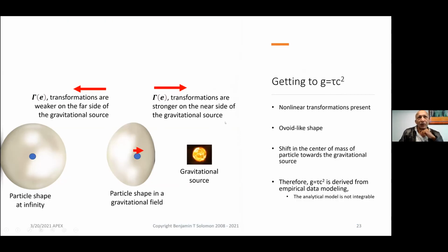When you look at a particle in the gravitational field at infinity, let's assume it's perfectly spherical, and the center of mass is here at the center of the sphere. Under a gravitational field, a particle will experience nonlinear transformations. It's weaker on the far side and stronger on the near side of the gravitational source, and so you get nonlinear deformation. It's a deformed ovoid-like structure. That deformation causes the center of mass of the particle to shift closer towards the gravitational source, and we see it as acceleration. Therefore, G is equal to tau c squared is derived from empirical data modeling.